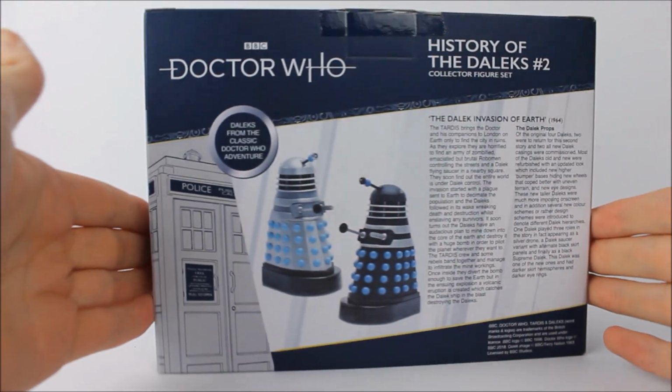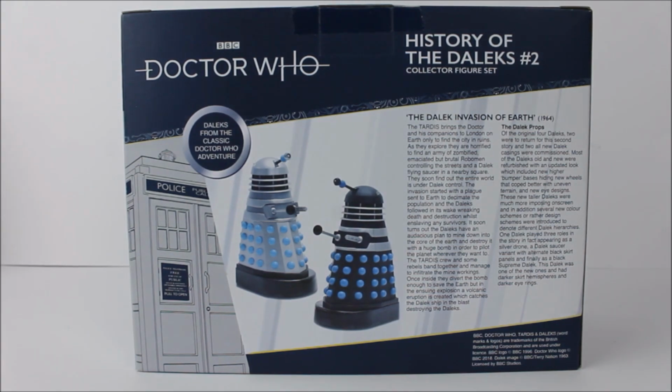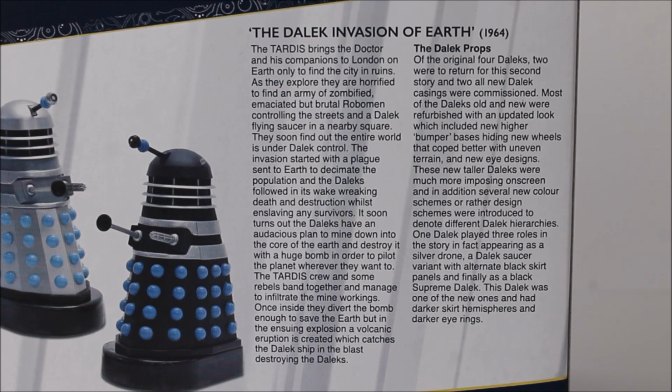Flipping around to the back of the box, once again we get the title of the set, along with images for the Daleks on the inside of the box. Towards the sides of this we also get a synopsis of the Dalek Invasion of Earth as a Doctor Who story, as well as, rather brilliantly and a lovely inclusion, a write-up about the Dalek props themselves, talking about their history within Doctor Who production, and discussing the many designs that we got to see throughout this story.